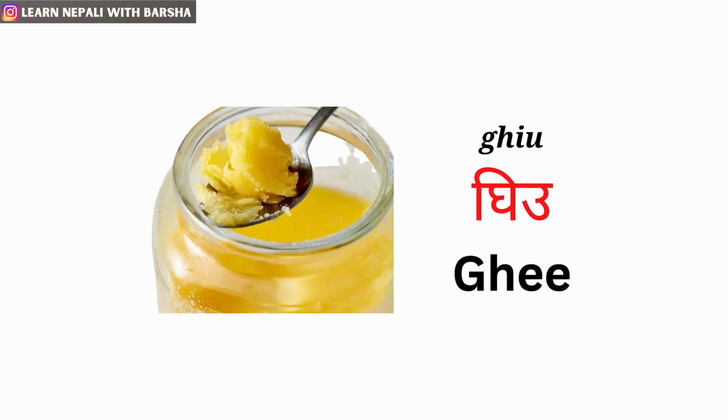Now the next food is Ghee, which is Nepali butter. We eat this food with hot rice, or we can also use this ghee as the substitution of oil to make different curries.